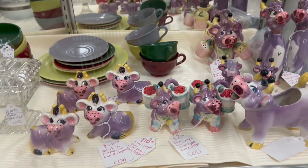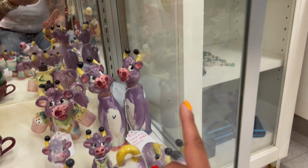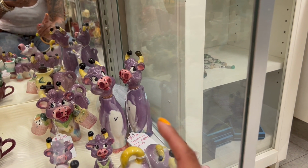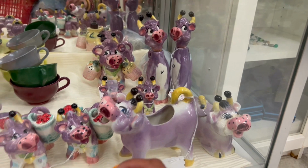Now I'm gonna grab some of the salt and pepper shakers. Now, I know I just said that the oil and vinegar don't usually sell well for me. However, those tall cows, those are really hard to find, and they're so fabulous. They look like they're in pristine condition. For $7.50, I feel completely comfortable doing that.